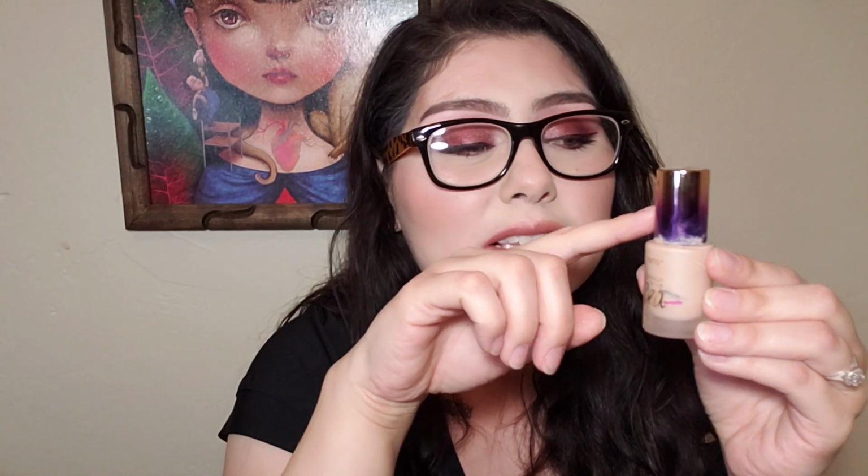And I also have been using it as an eye base, just to kind of diminish the veining and whatnot, so that I can just have a really nice clean base to put eyeshadows on. So I have been enjoying that. So this is so close to being done. Very excited about it. It's one of the oldest concealers that I have in my collection, so it definitely needs to get used up.